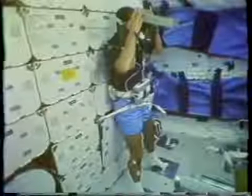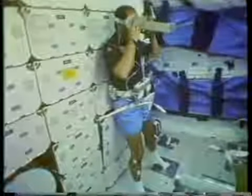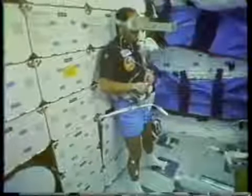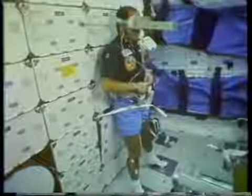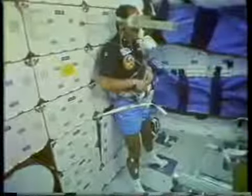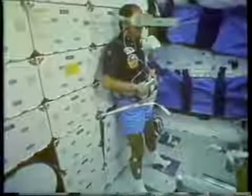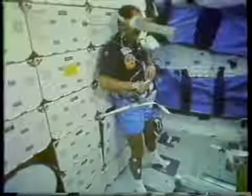That's the first group of French experiments in the area of neurosensory physiology. And in fact, we take signals from certain muscles on the legs and muscles of the eyes, and to build a strategy of the equilibrium in weightlessness.